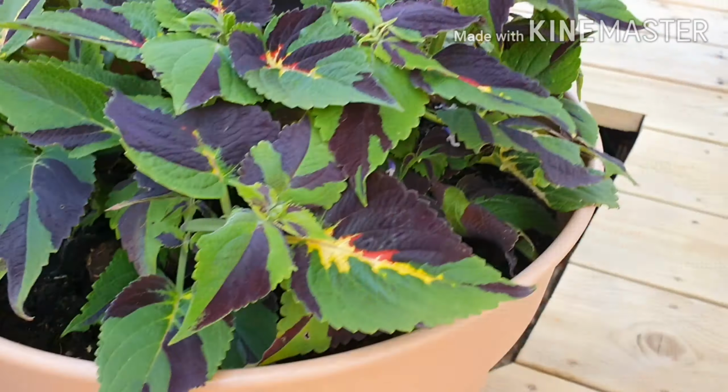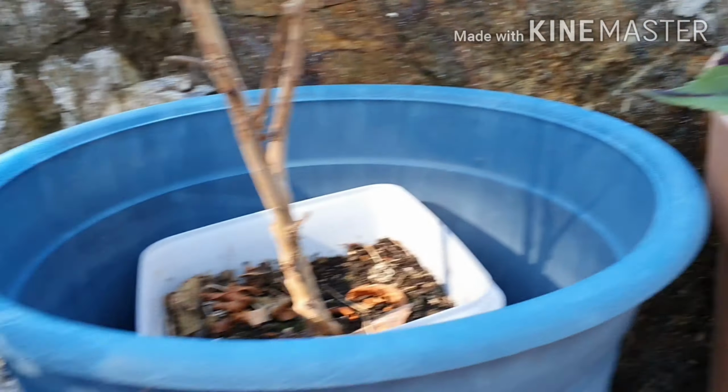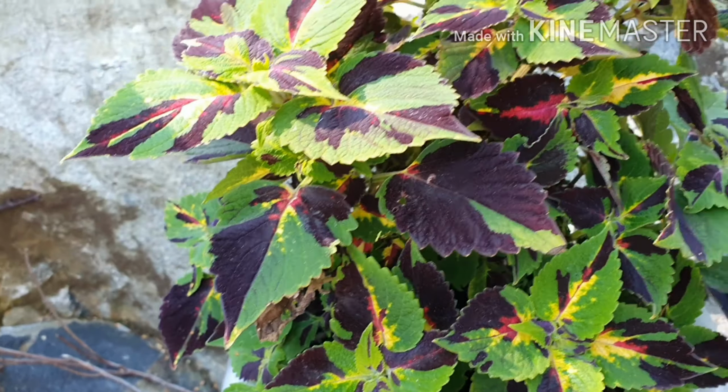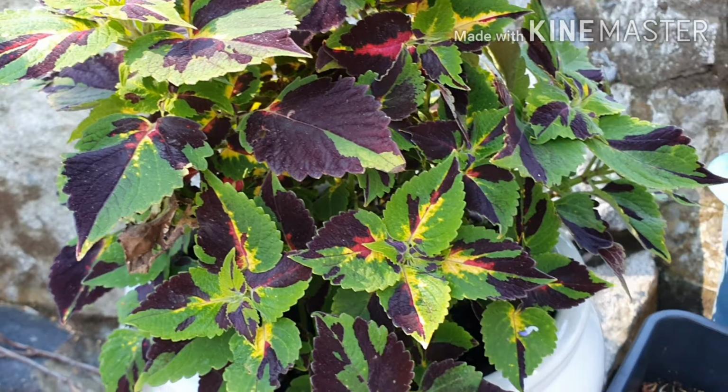Here is another coleus, and when they are exposed to the sun, they give a very nice result, because this coleus is actually the same. It's from this one, but this one was totally exposed to the sun, and as a result they give different kinds. You look at the combination with the flowers.